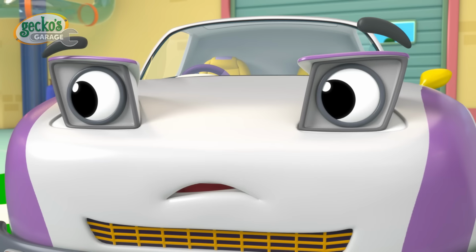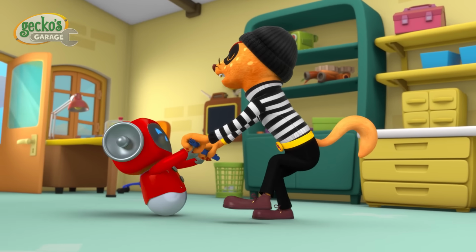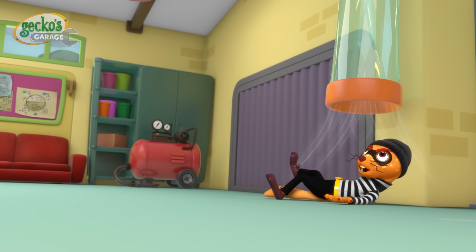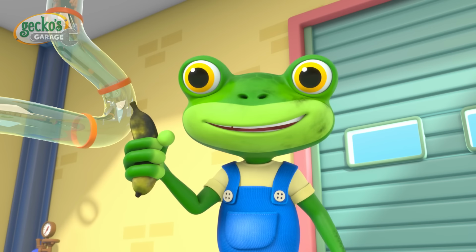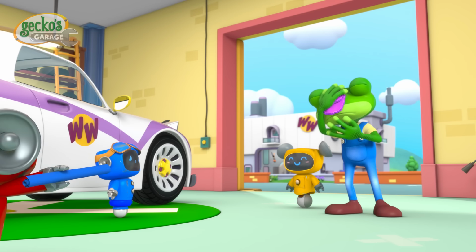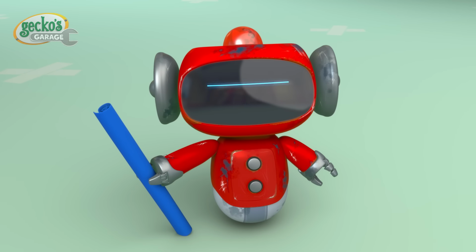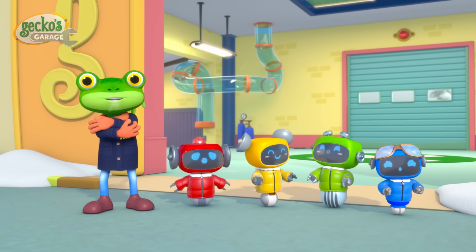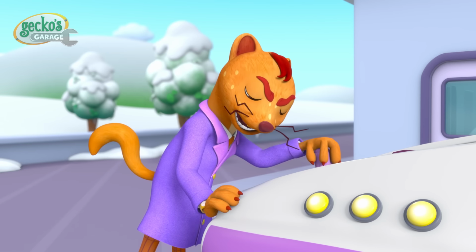Could you pass me some pliers, please? Give it up, trash can! The plans are mine now! Phew! Got it! You're all fixed, Sly. Hey, Red! Do you need another repair already? Hello, everyone. It's very cold today, so we need to wrap up warm. What is wrong with you, Sly? Why won't you start?